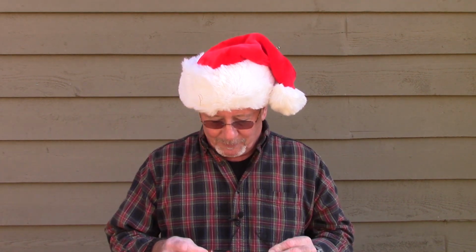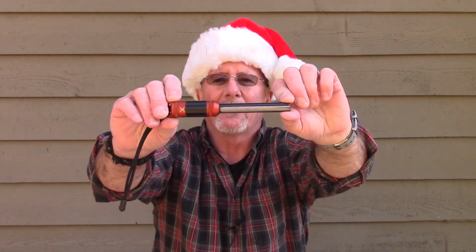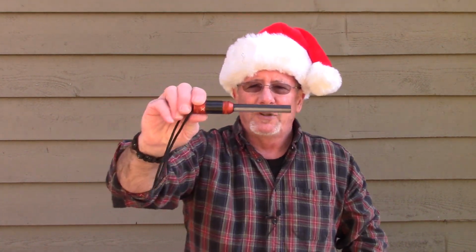The first item on the list is something that's really pretty new. It's only been out about a month, but I like it a lot. It is the Exotac Fire Rod XL, and I just did a recent video on this thing. This thing throws a shower of sparks and molten goodness like a volcano.